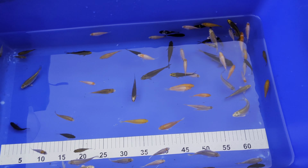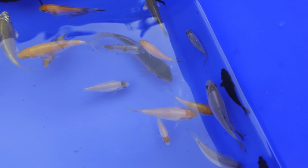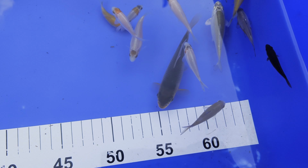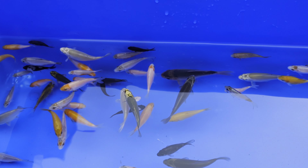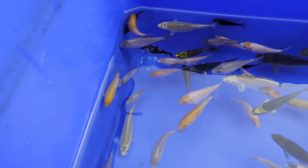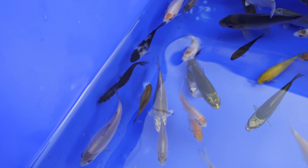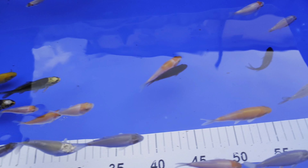Yeah, they seem to do well. The Akamatsu Uber that I got from Vince at Twisted Towers seems to be quite happy in there at the moment. Quite a large variety in there. Some shiro down there. And there is a Matsuri somewhere. There it is in the corner.